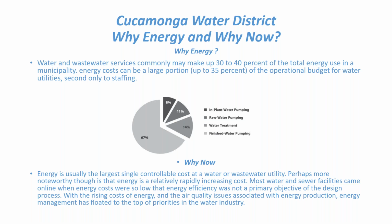And utilities want to get a real good understanding of where they're spending their energy money. By reducing that and still being able to meet the demands of their customers, they can save a great deal of money for the utility, and that affects the customer in terms of rates and being able to keep the cost of service down. So energy is the largest single controllable cost at any water and wastewater utility.